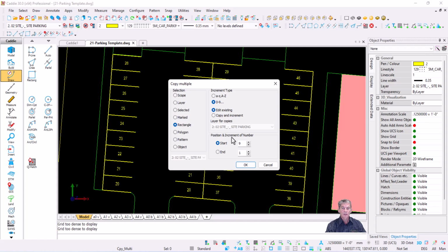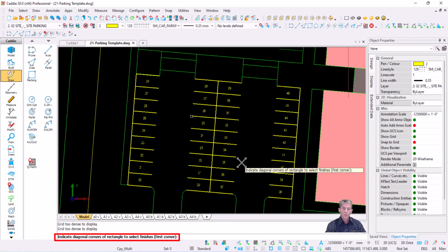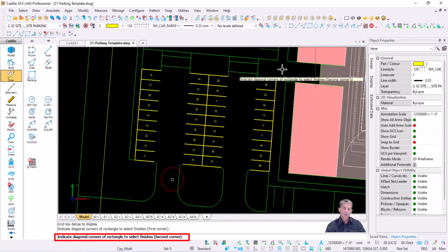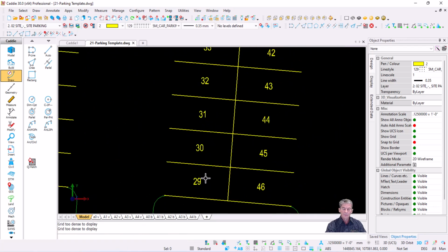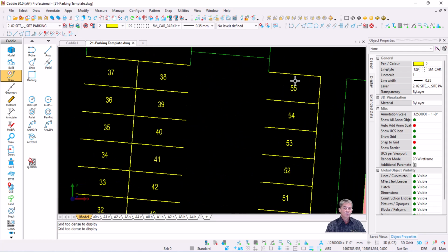And then the start, because as Caddie asks you the position and increment of number, that's going to be 9, because now I've started on the left hand side 20 up to 28, so the next one is supposed to be 29. So I'm going to increment with 9, I'm going to say OK, and Caddie will ask us to indicate diagonal corners of rectangle. So I'm going to change to freehand, and I'm going to define what needs to be updated. And as you can see at the bottom, it updates to 29 and goes all the way to 55.